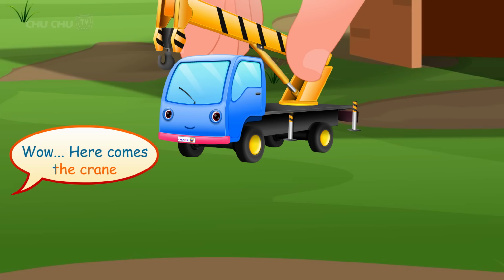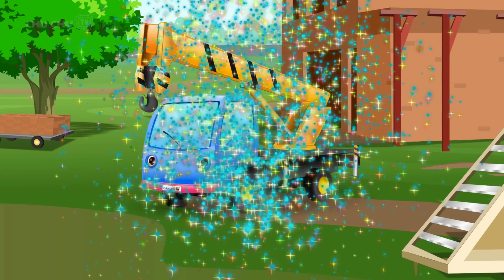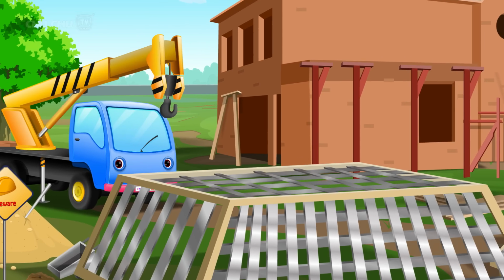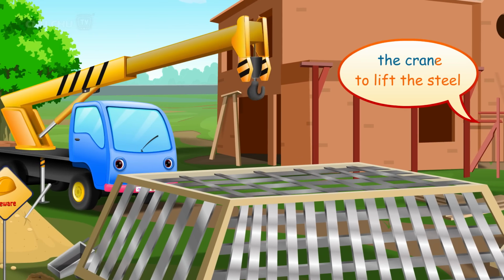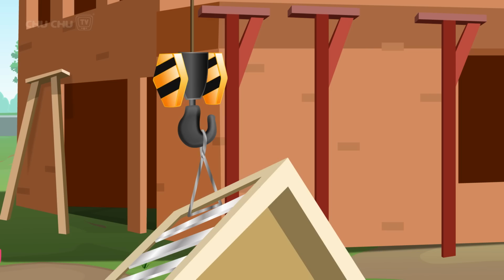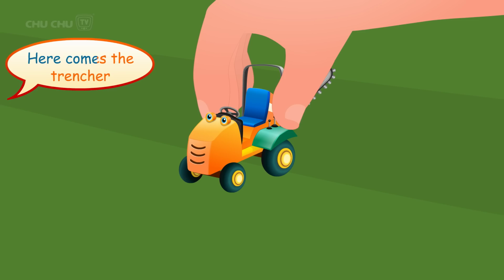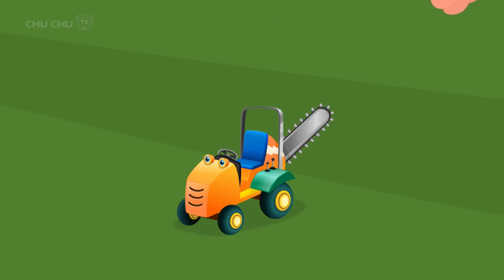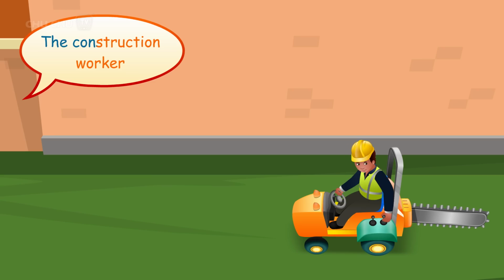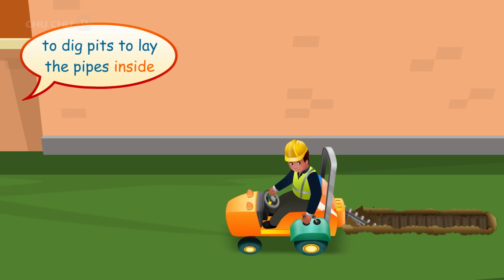Wow! Here comes the crane! The construction worker uses the crane to lift the steel needed to build the house. Here comes the trencher! The construction worker uses the trencher to dig pits to lay the pipes inside.